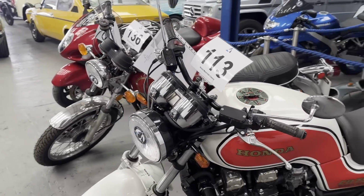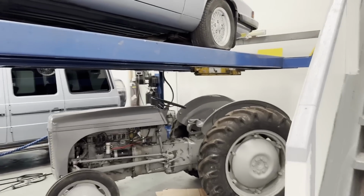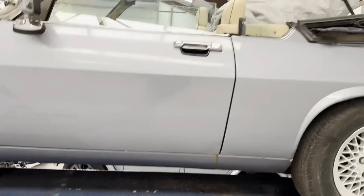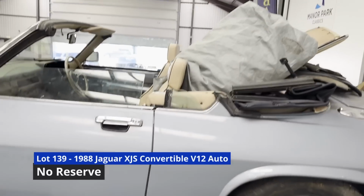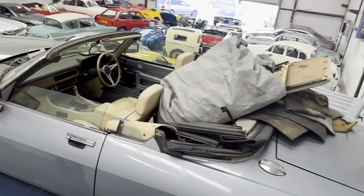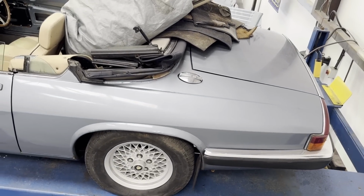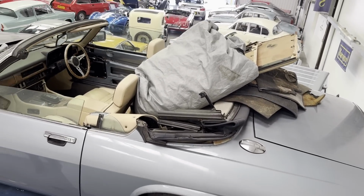Now for the next one, we might want to get you up on the mezzanine to have a jump up the stairs and have a look at this. This is interesting. This is going to be lot 139. Are you feeling like a project? 1988 Jaguar XJS convertible V12 automatic. As you can see, halfway through a rebuild when the owner sadly no longer with us. So it's a restoration project that needs finishing. So because of that, it's no reserve. You can come and tell us what it is.